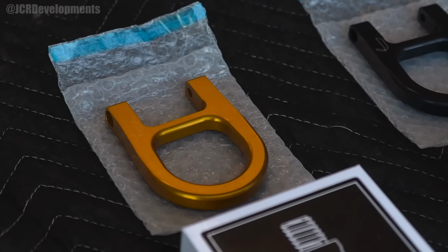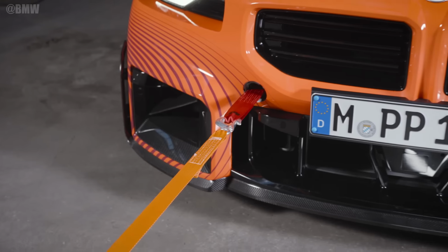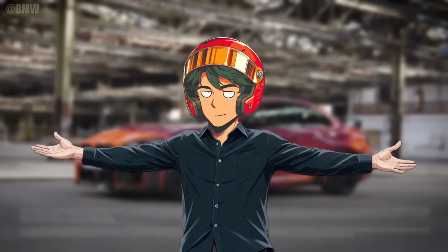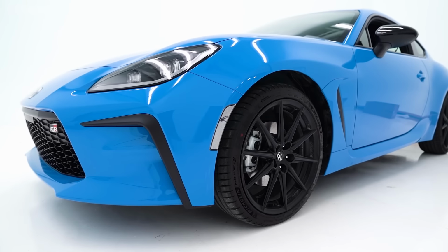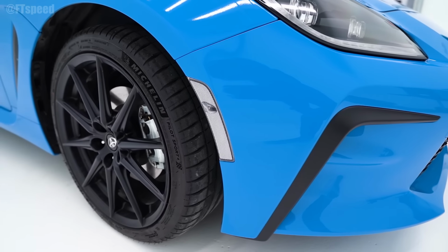You can also add a tow hook or tow strap if you want that race car vibe. Practical too, when you crash your car because you couldn't afford new tires. Here's a cheap mod I did on both my BRZ and S2000. Swap out those ugly orange side markers for clear ones. Super easy, super clean. Just don't forget the amber bulb, or you might catch a fine.